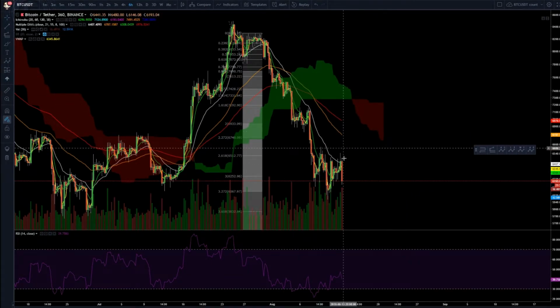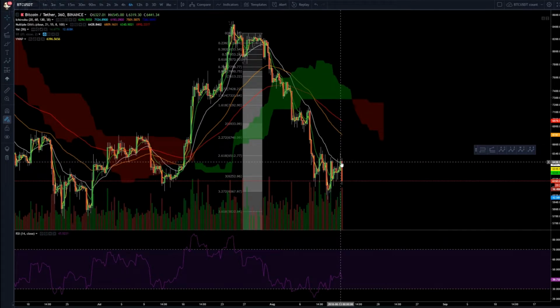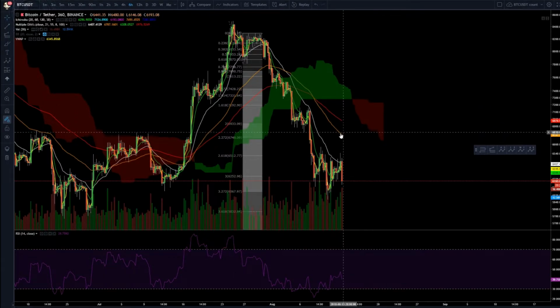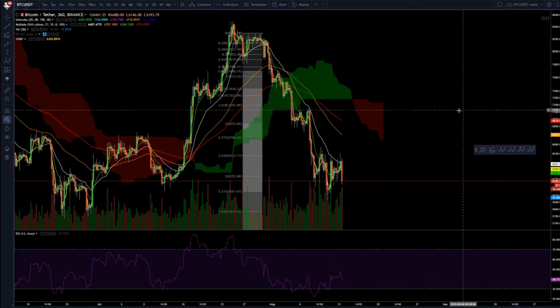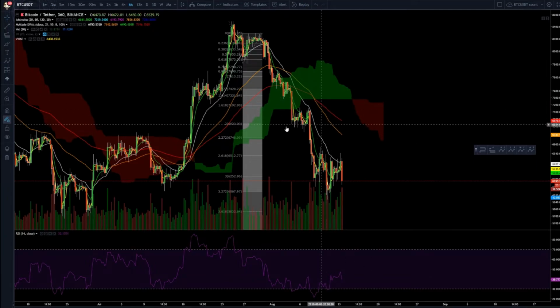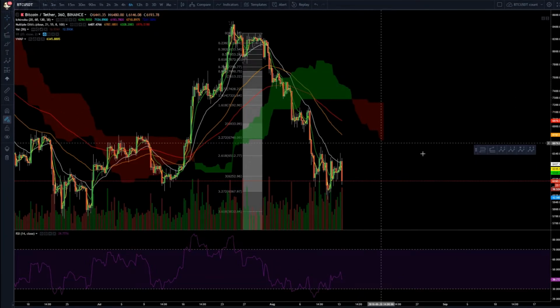Where are they? They're at your 21 EMA, so they were right here, around 6,430. They're up here as well, 6,790, so 6,800. And around 7K, which is the 100 EMA. You will still be below this Ichimoku as well, and that is on a medium time frame, right?